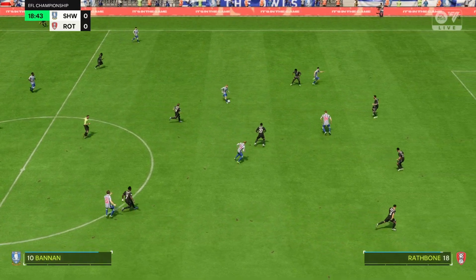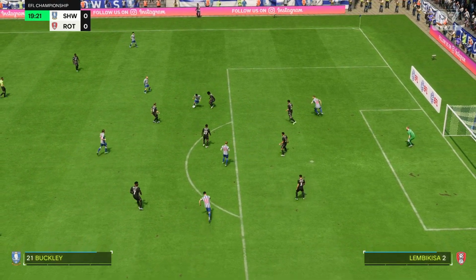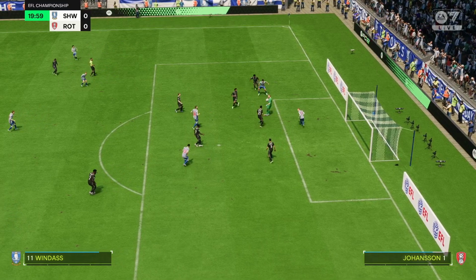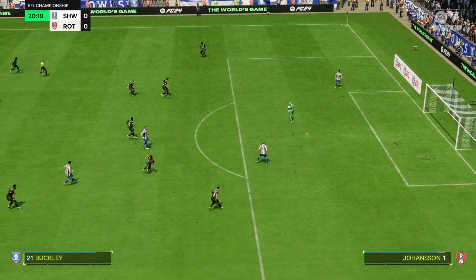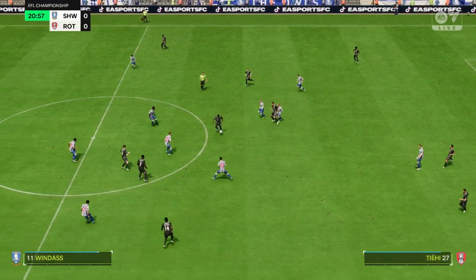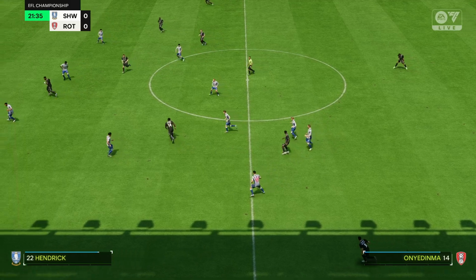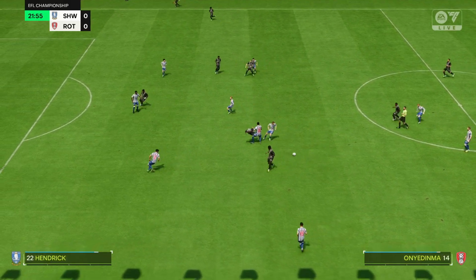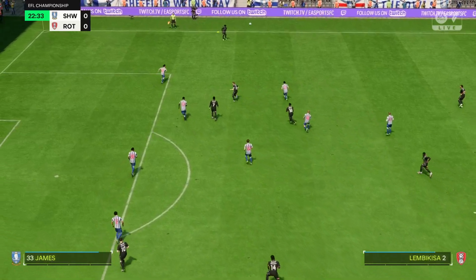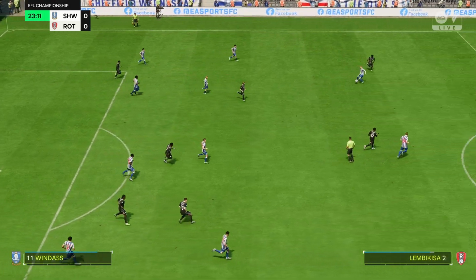Barry Bannon and teammates around him. Bannon must score. Keeper dealt with it. One terrific save after another. Fred Onyedinma. Hugo. Well, that was incisive. That's a lovely ball. And making sure there was no danger in the end.